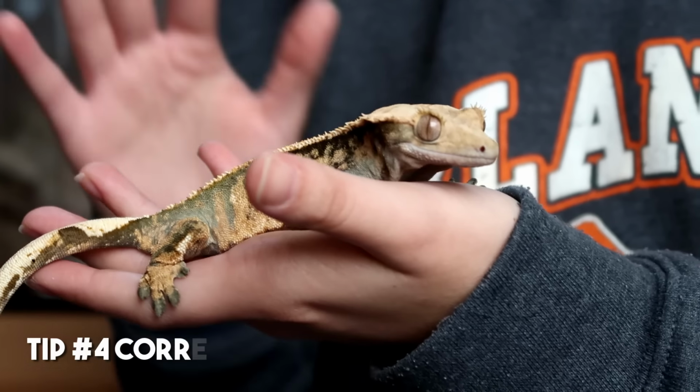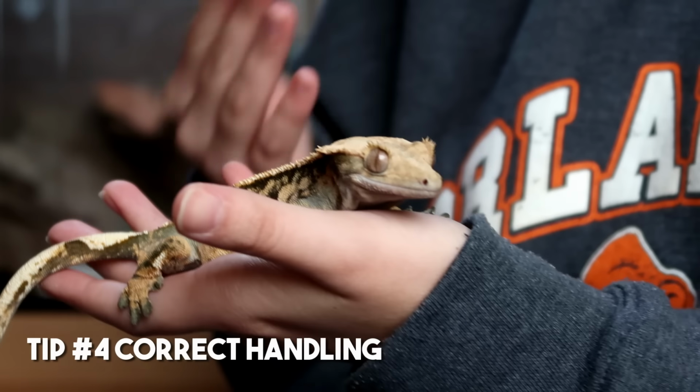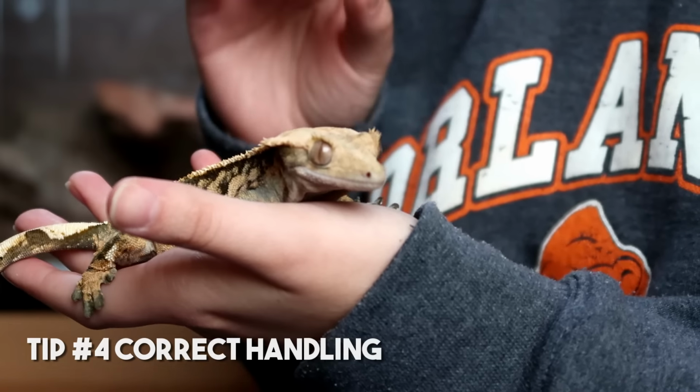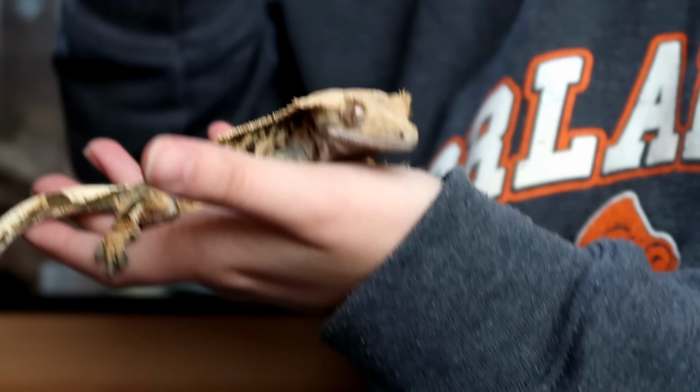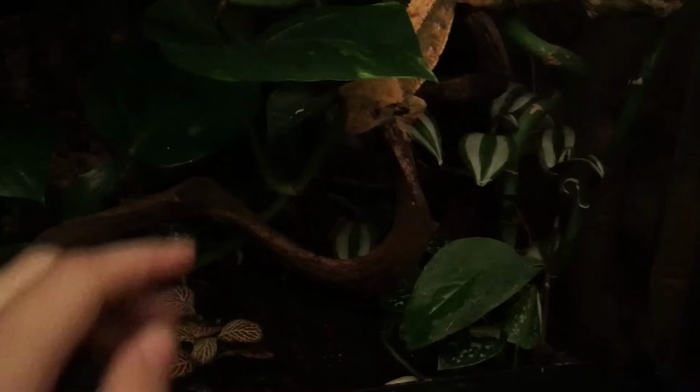The fourth tip is correct handling. It's good to understand how to pick up your gecko. I think this can be trickier if you have particularly big hands and a baby crestie, but this is how I like to pick up Lyra in her tank.